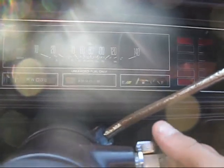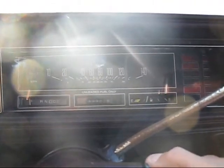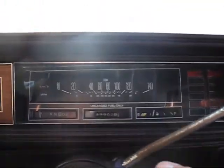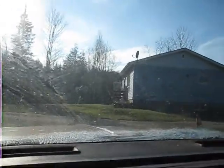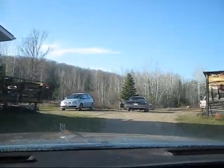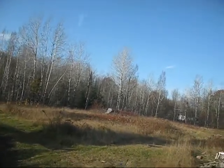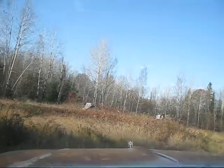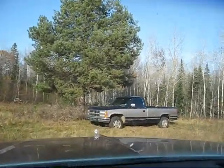Well, today I'm going to fire up a truck. As soon as I fire up my car, a little bumpy back in here. So yeah, this is the truck here.